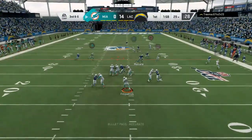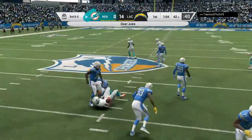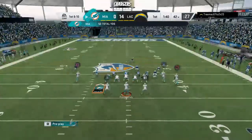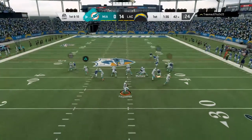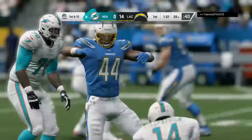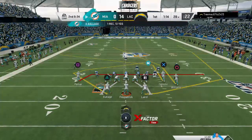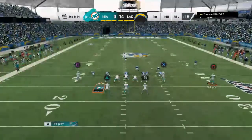Working out of the gun, Fitzpatrick. He finds Kalen Ballage, his running back. And they get him down, but not before he takes it across the 40-yard line. That one good for 13 and a Dolphin first down. Fitzpatrick on first down, and a big loss here as he's taken down. So after the sack, a scenario you certainly don't work on too often. 2nd and 24.